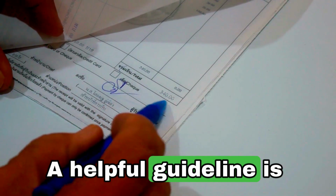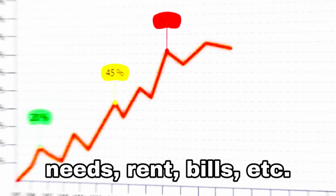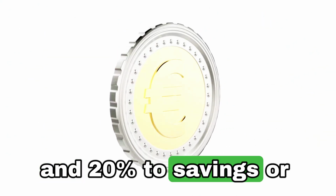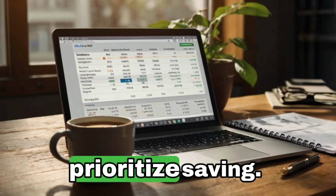A helpful guideline is the 50-30-20 rule. Allocate 50% of your income to essential needs, rent, bills, etc., 30% to wants, entertainment, dining, and 20% to savings or debt repayment. This method ensures you stay on track and prioritize saving.